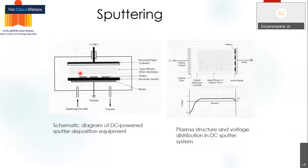Okay, so how will RF sputtering or DC sputtering work? As I mentioned, for any deposition technique, you would have a chamber. The principle of the sputtering technique is different in comparison with thermal evaporation. So you will have a cathode and an anode. Between them, you would fill argon gas.